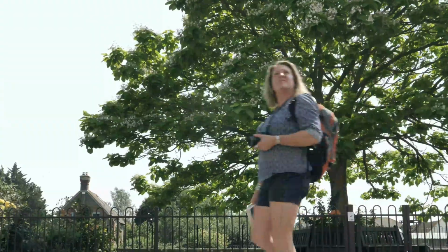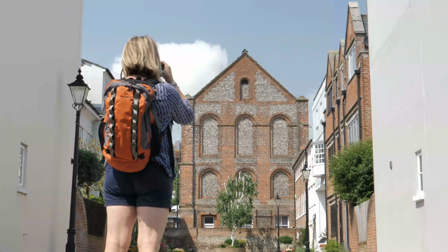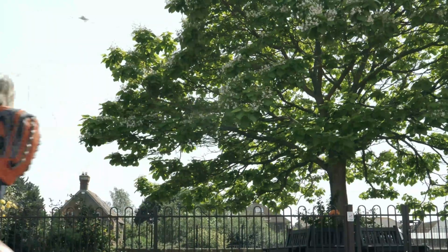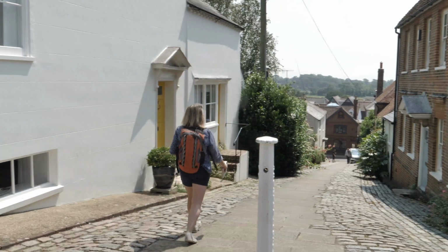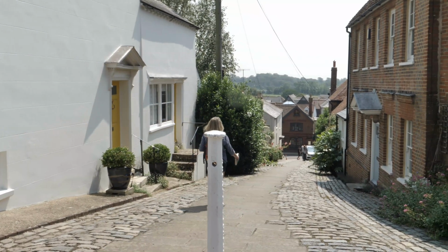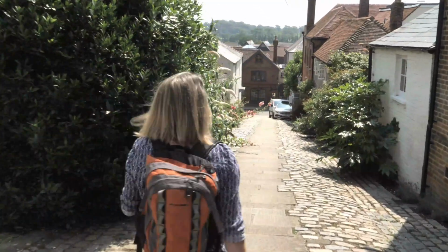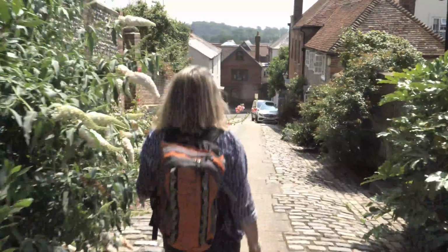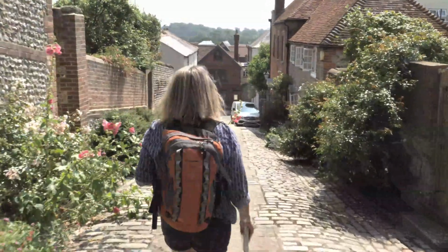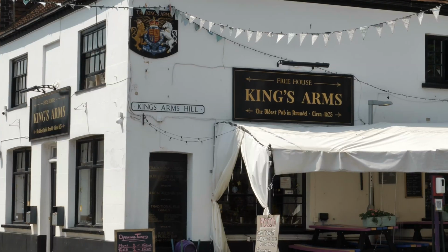The old chapel dates from Victorian days and has been an antique centre since 1982. Because of its history as a one-time thriving port, there were many sailors loose in the town. This inevitably meant there were many pubs. Within living memory, there were 21 pubs. And although many have now gone, the oldest of them all remains. The King's Arms.